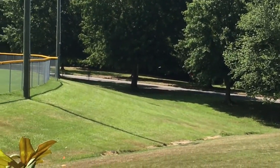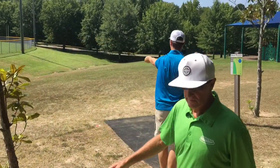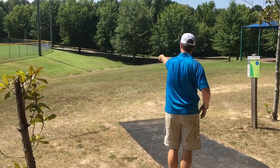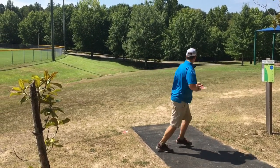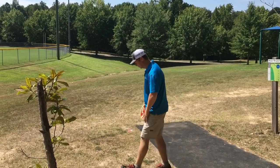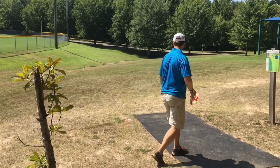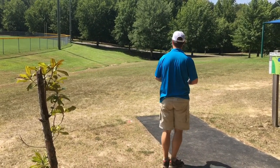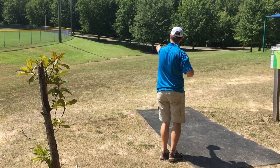Josh is actually going with, I believe, a T-bird here. That's what I threw. So something nice and low, with the little skip up towards the basket. It's a great shot. Lefties, very different line. Was he throwing a mid or a putter? He's throwing a mid here. He was stepping up to this, and this tee pad actually does go a little bit downhill. So it's slightly sloped, and it threw him off. And good note, if you get thrown off on your throw, don't keep going through it. Just reset and come back at it.